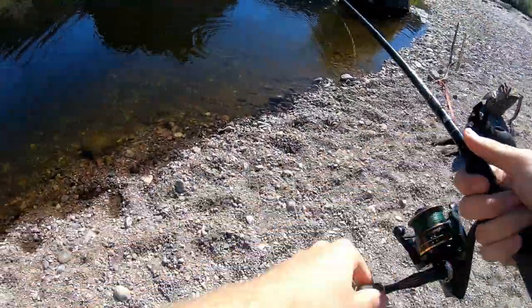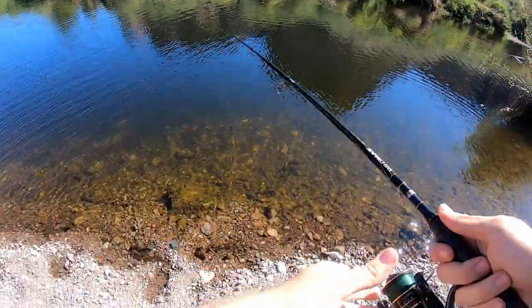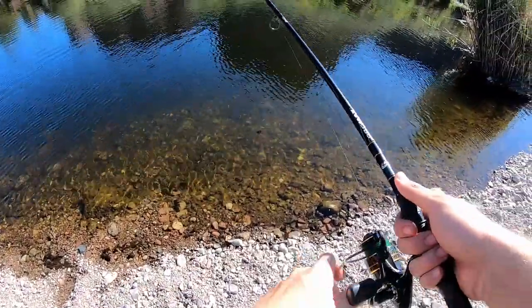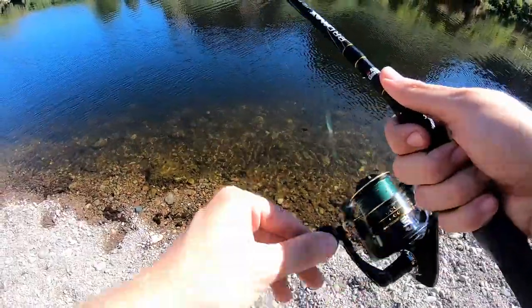Got one. Fish on. Oh, threw me. Folks at home, stuff's starting to happen. That's a sign. But I got him. I got a creek fish. Oh, snapped me off, man.